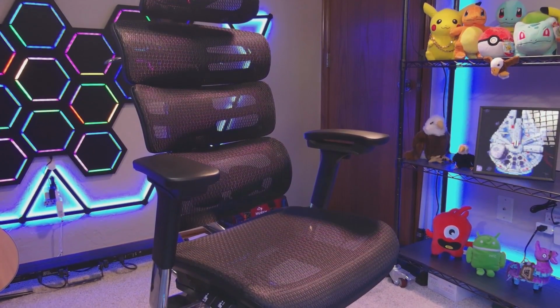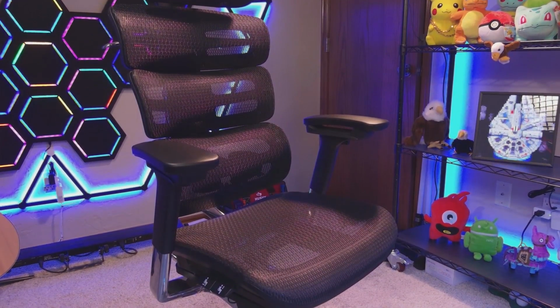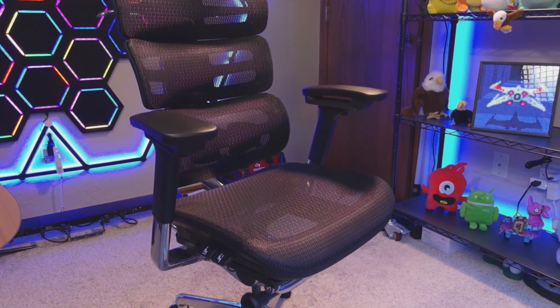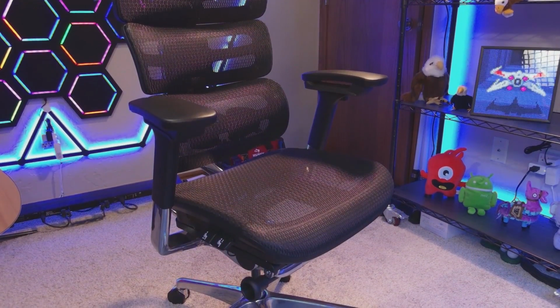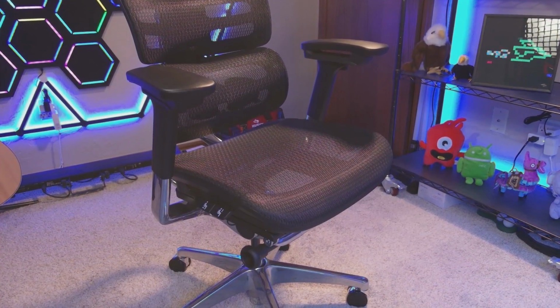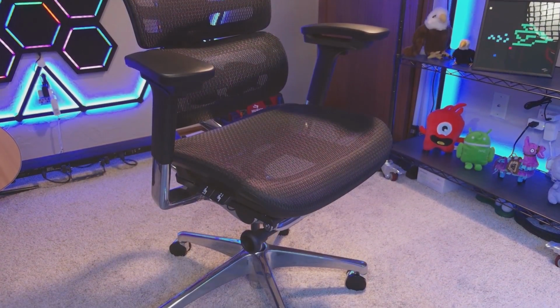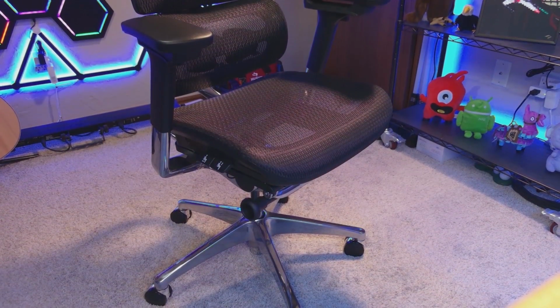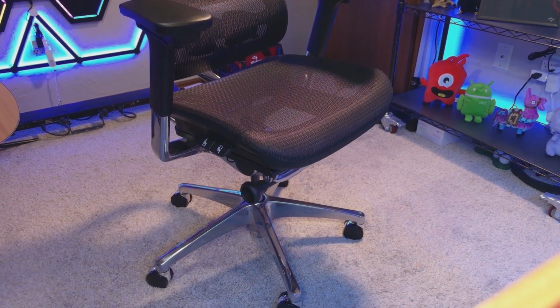Also, if you are like me and you're a content creator or a streamer, this is a great option because you're going to be spending a lot of time in your chair. This is going to be a comfortable chair for you. So yes, I would recommend this chair. The price is the only thing you need to take into consideration, but I don't think you're going to be disappointed if you're looking in the high-end office chair market, because this one is definitely going to give some other chairs a run for their money.